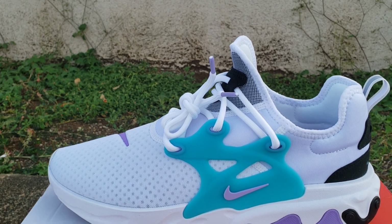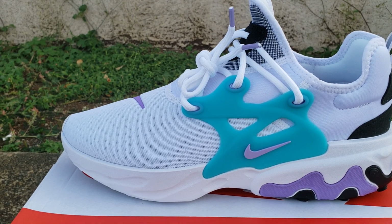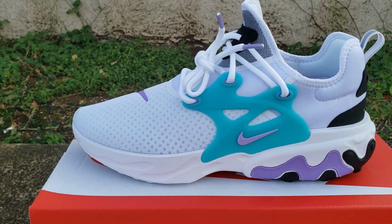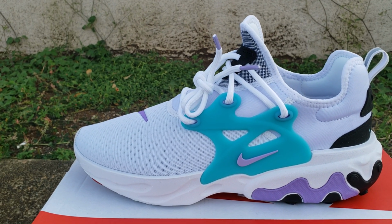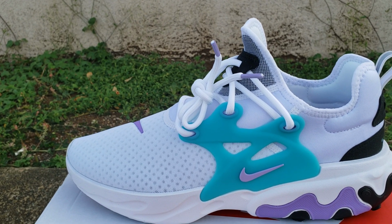So on the little meter, I would give this shoe a 4.6 out of 5 because, like I said, very foot friendly shoe. Definitely a shoe you can just wear and rock and don't have to worry about comfort. So you guys let me know what you think about it. If you got them, would this be a go or would this be a pass for you?